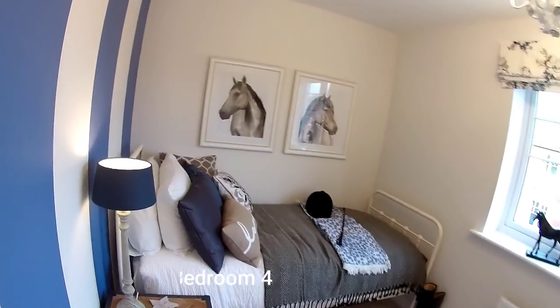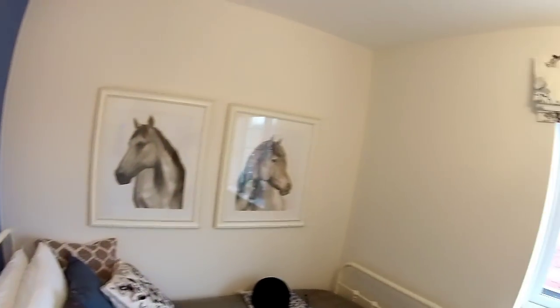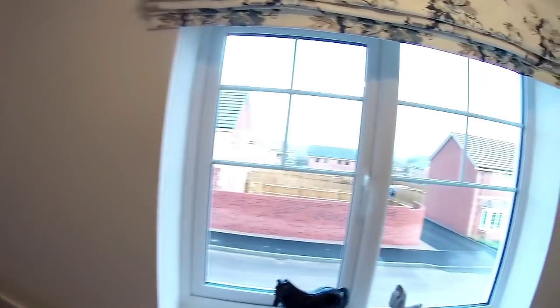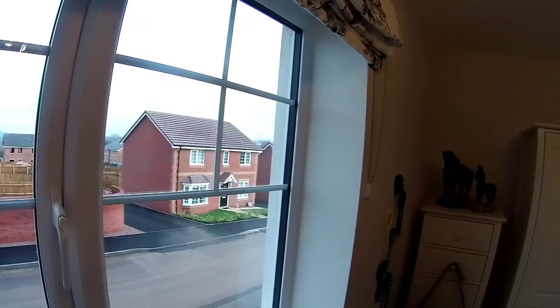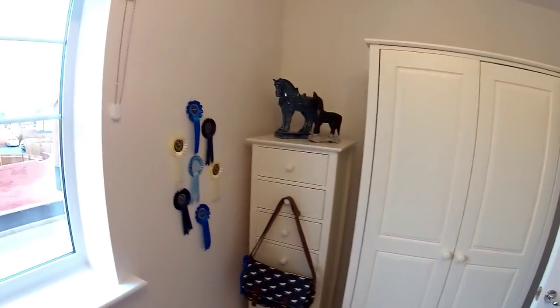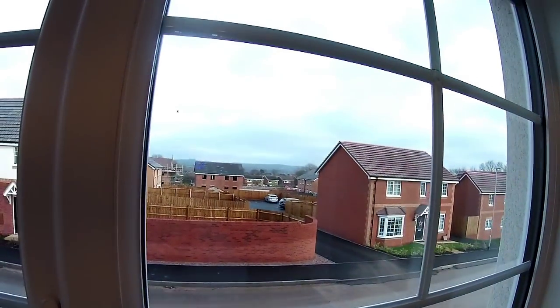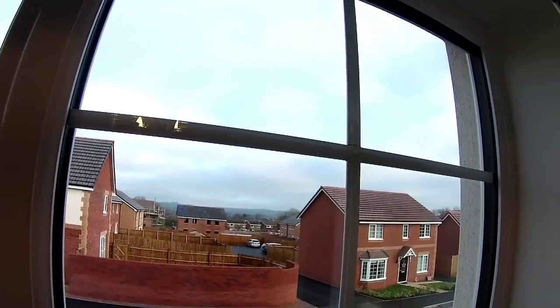Here we've got bedroom four, which is at the front. So you're above the study here. Very horse related. Dimensions, 3.84 meters by 2.13 meters. Look at the view from here though, you could just almost see the other side of Stone, up on the hill there. It is a really nice view.